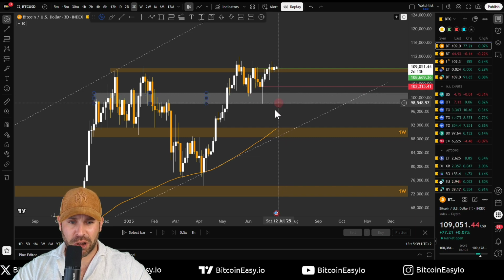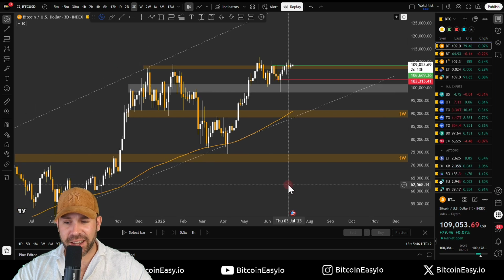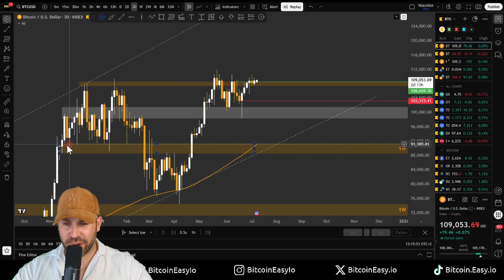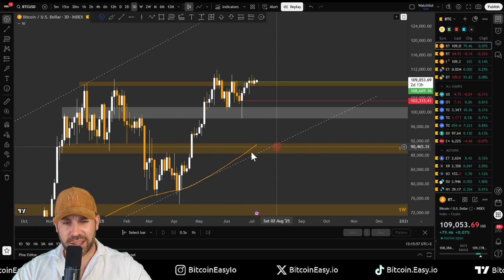Otherwise, we're likely to drop all the way to the weekly support area, where we find the diagonal support from the ascending channel, as well as the 100 SMA on the 3-day chart, and this key horizontal level giving us prior support and resistance. So key area down here if this doesn't hold.